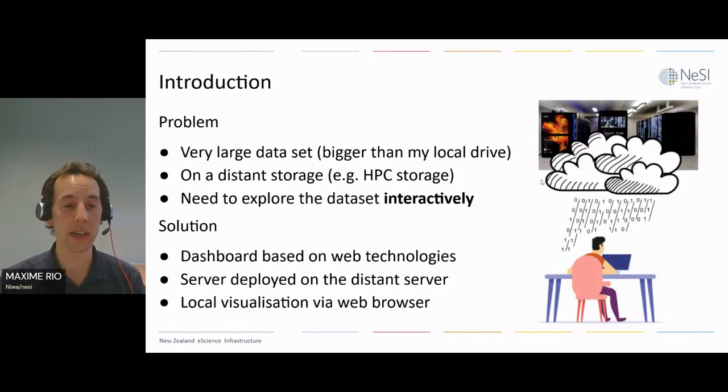What I want to show you today is a couple of Python packages that you can mesh together to obtain an interactive web-based dashboard, which will have two main components. A server component will be deployed next to the storage. And this one will stream some images to your web browser and plots that you can interact with.